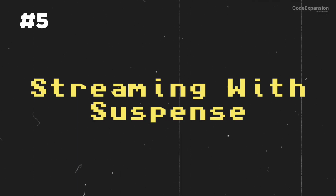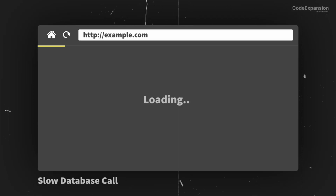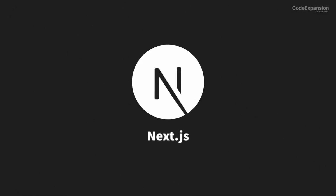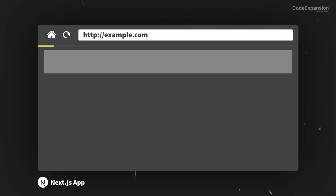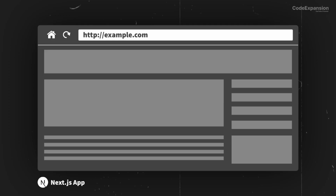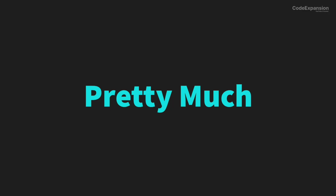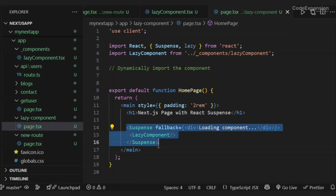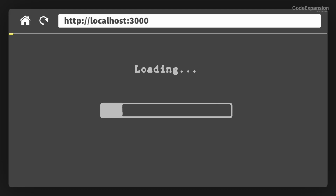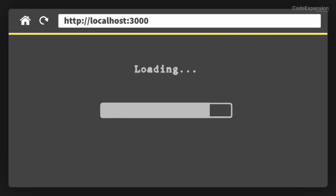Streaming with Suspense. Imagine a page with a slow database call. Normally, users wait for everything to load. With streaming, Next.js shows parts of the page, like the header, as soon as they are ready, while the rest catches up. It's smoother and feels faster. You might ask, can I stream anything? Pretty much. Wrap any component in Suspense and it works. Another question is, what if something fails? You can show a fallback like a loading spinner, so it's never janky. It's all about keeping users engaged.